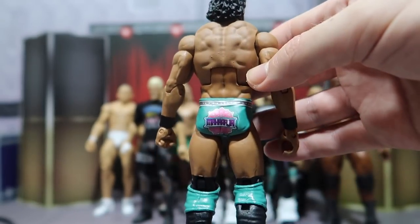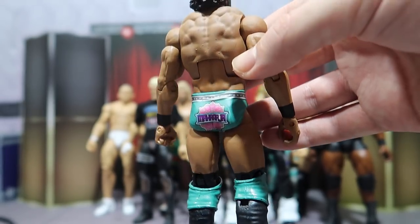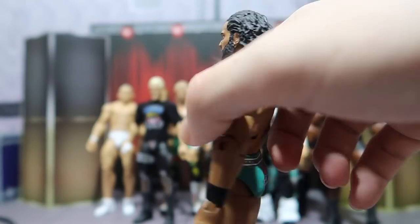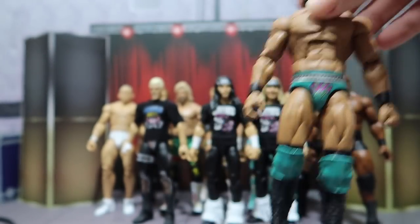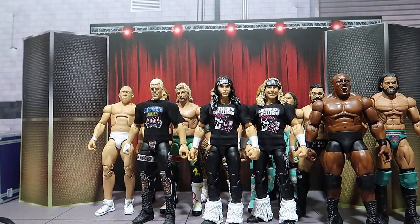There you go. Logo on the back, the Mahal. I really like this green attire. It's probably Jinder's best attire, I think. He wore this a lot in the feud with Roman. So there you go, Jinder Mahal. That is not going to be available, like I said. This is going out to Figskip Customs on Instagram.